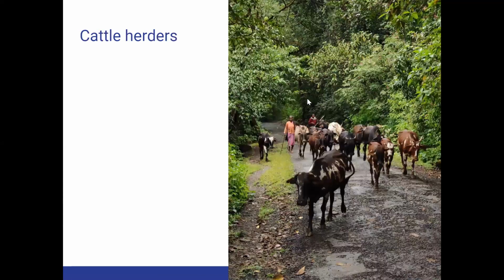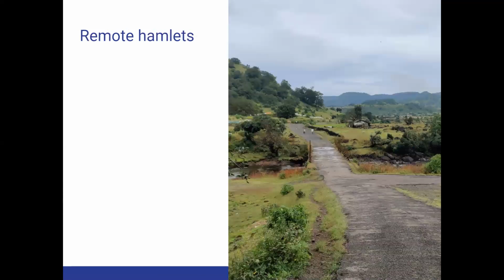As you proceed from the other side of Bhimashankar, you have some small villages there, a lot of cattle herders, farming settlements. Here you can see very peaceful, even though it's tar road, it's extremely peaceful to run through this, especially after the monsoon when it's all lush and green.